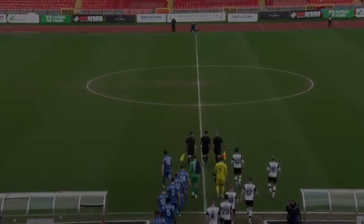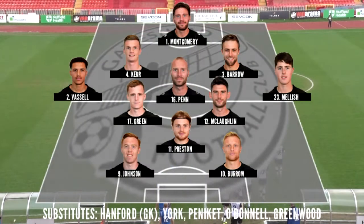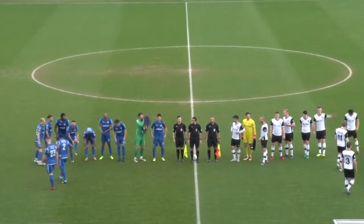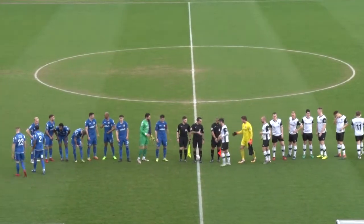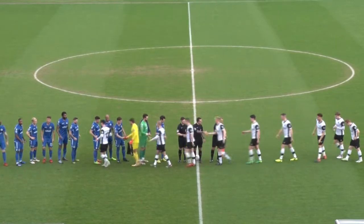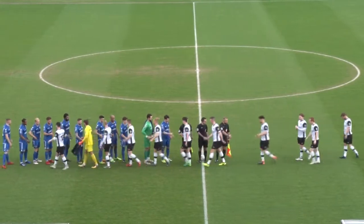As the teams come onto the pitch, this is how Gateshead line up today. James Montgomery in goal, Phil Vassell, Scott Barrow, Fraser Kerr and John Mellish make up the back four, with a diamond formation in midfield of Russell Penn, Kieran Green, Paddy McLaughlin and Jordan Preston, and up front it is Danny Johnson and Jordan Burrow. The Gateshead bench is Wes York, Richard Pennicott, JJ O'Donnell, goalkeeper Dan Hanford and Rhys Greenwood.